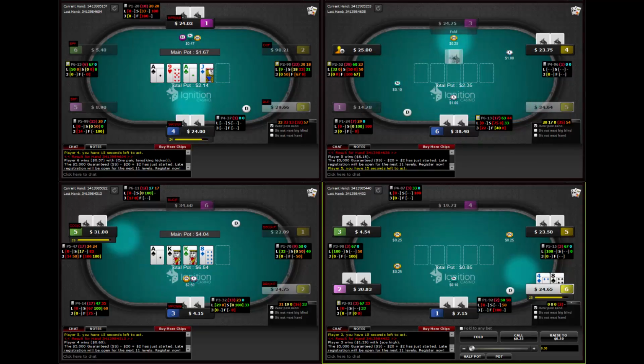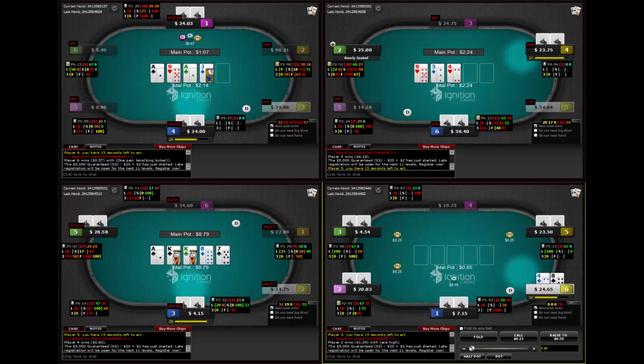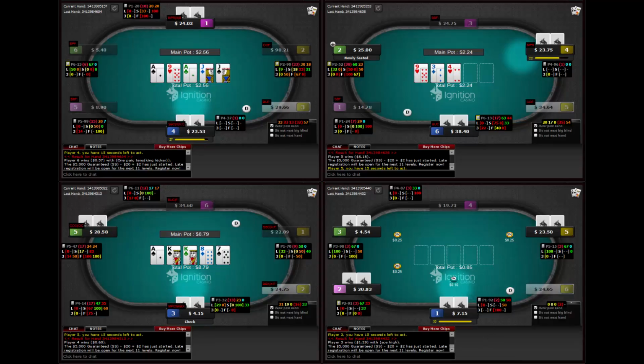So what I'm going to try is just setting it to round to 25 cents. I'm going to try to have it round to 100% of a big blind and see if that helps clean things up.